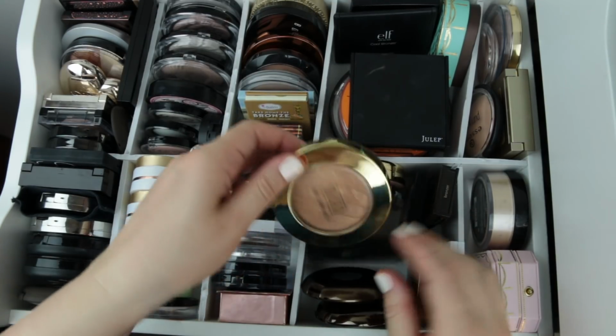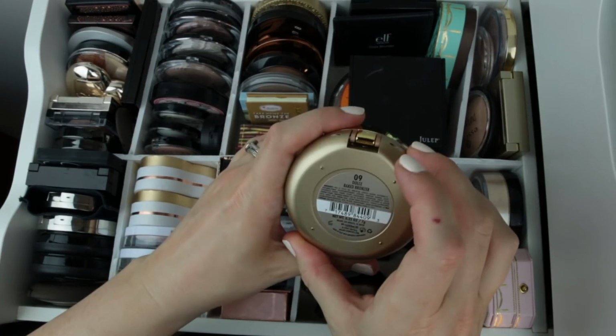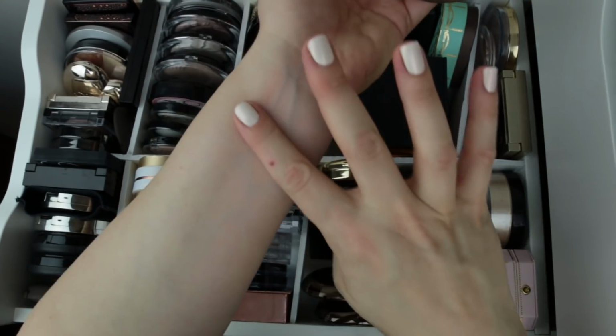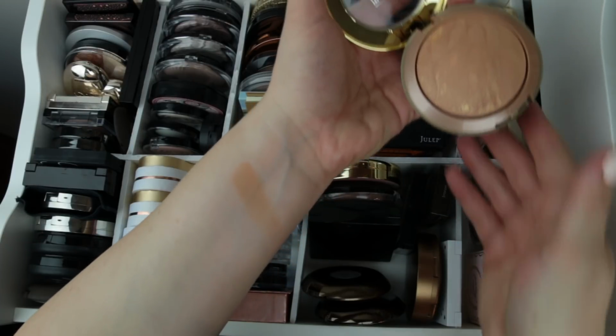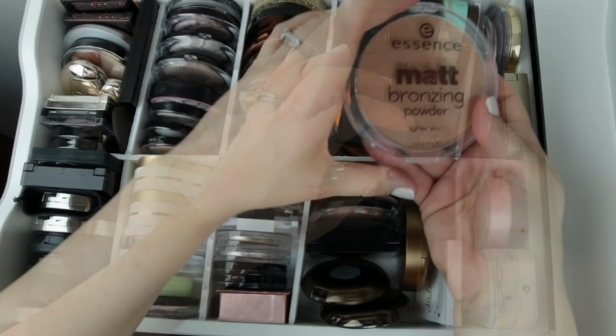One I know I want to pull in and just make sure I still like it is this Milani Baked Bronzer. This is in the shade Dolce. I think this one was maybe a little too yellow on me. Yeah, I'm feeling like it might be too yellow. We'll give it a whirl and see how we feel about it though. We'll put that in.